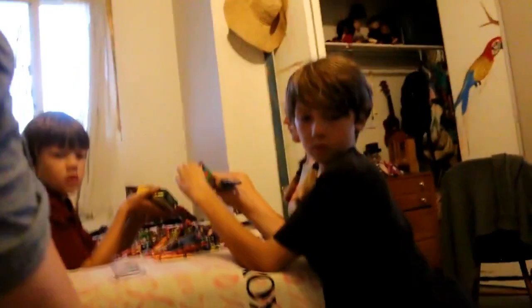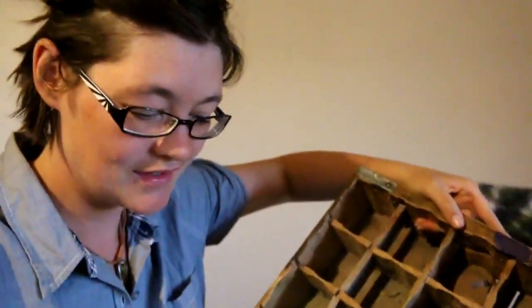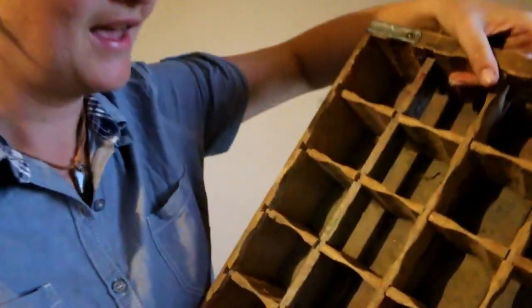So, maybe like 6 or 7 years ago, we had the amazing find at the thrift store. We found this antique milk carton carrier, I guess you call it. And guess how many containers it has? It has 24. And so when I saw that it had 24 and we have 24 crayons here, I just knew that I had to buy 24 boxes of crayons.